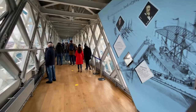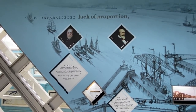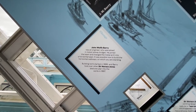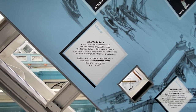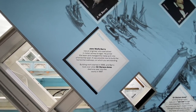And there's John Barry and Sir Horace Jones. You'll have heard of Horace Jones from me before as well. He designed Billingsgate Fish Market and the Leadenhall Market that I have done also on a previous tour. And here's a bit about John Barry. He was an engineer specialised in metal railway bridges. He joined the team and changed the metal arch into a horizontal span. It was possible now to build the horizontal walkways on which you were standing.